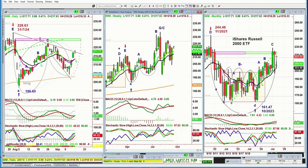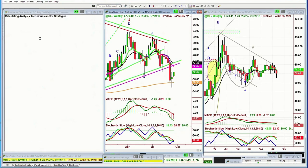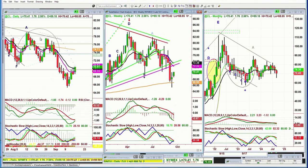Let's go to the crude oil just for the moment. Crude oil is trading up quite sharply, up at $1.76. A lot of work to be done for the 9-period moving average to go positive. It's at 70.37 right now.